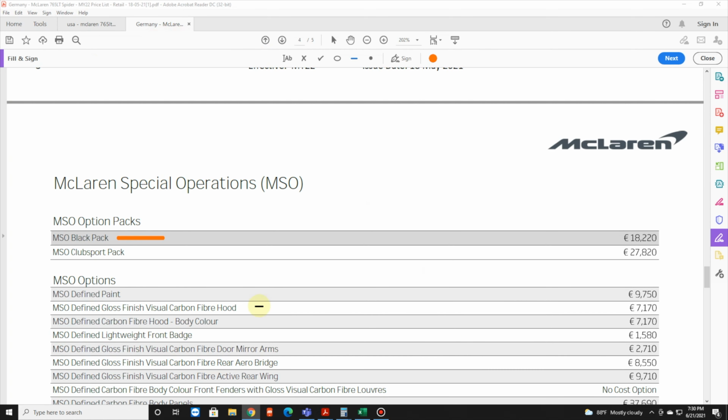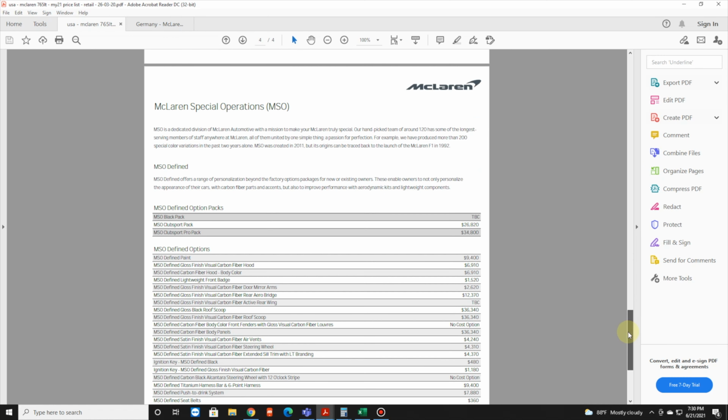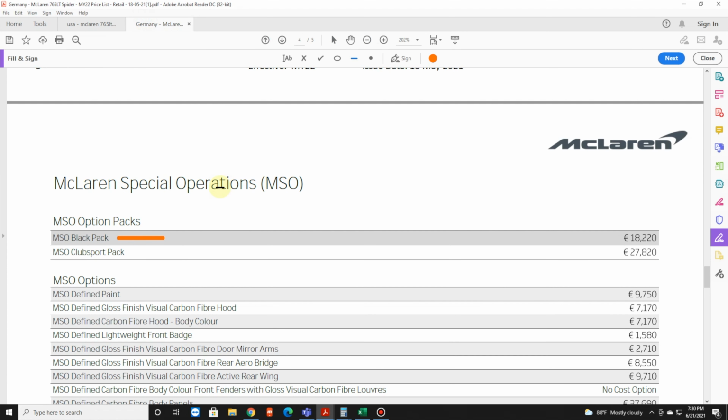But here's where it gets really juicy. Something I want to talk about real quick, which wasn't on the USA pricing, is the black pack, which is something that I think I would do. So you can see on the USA pricing, it was TBC. I think it ended up being $18,000, but I think it's so ridiculous that McLaren charges $18,000 or 18,000 euros for what amounts to a black painting of the carbon fiber components outside of the car. Like, why not just make that standard, right? There's no additional effort to paint that black versus painting it gray. But anyways, this is me complaining. McLaren doesn't care about what I say anyways, so let's move on here.